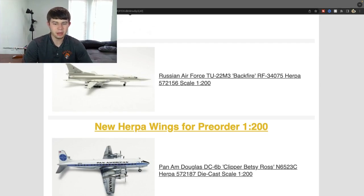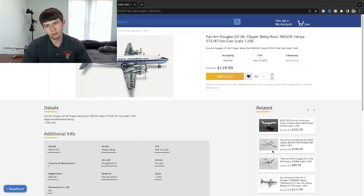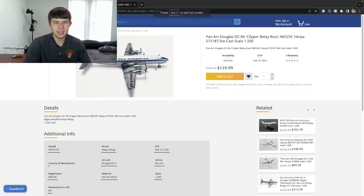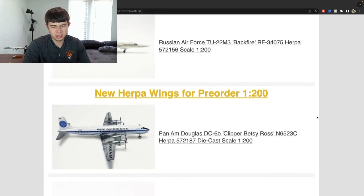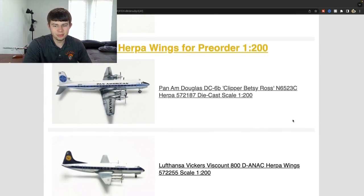I'm going to take a guess this is probably in the ballpark of like $80 to $90, but let's see. 119, and I'm not personally that upset about it because this is a really good looking aircraft. The mold on this is really nice, and personally one of the best prop 1-200s I've seen in quite some time, so that is probably worth the money. And if any of you get that, please let me know. I'd like to see. But Herpa doing some work in the US, I like to see it right there.